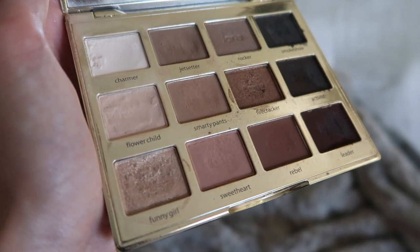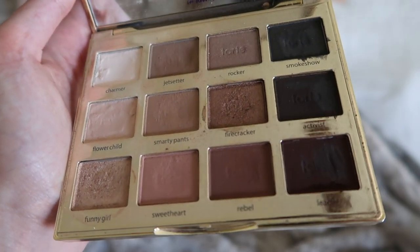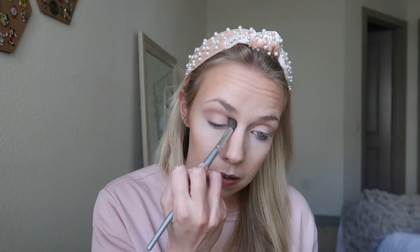And then I'm gonna go in with my bigger crease blending brush and do a little bit of a lighter brown called Smarty Pants, and then a little bit of Sweetheart, a pretty pink. And I'm just gonna blend that color even more, focusing on that bottom as well, to bring in the color a little bit so it's not perfect looking. And same thing, the other eye.